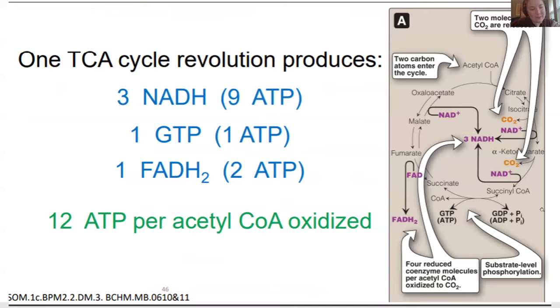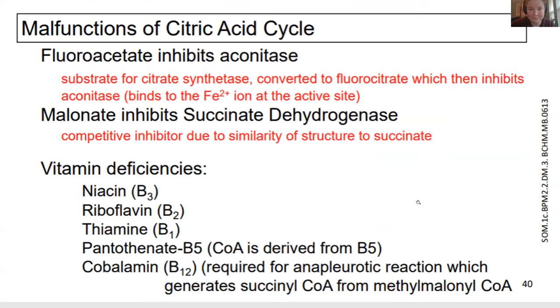Okay, this is what it produces. Yes, you need to know it. Just please understand it. Understand how many you get. This is rote memorization, honestly, what you get from what. Malfunction, so these are different ways that you can inhibit it. So fluoroacetate inhibits aconitase, malonate inhibits succinate dehydrogenase. So I mean, these are just knowing them, honestly.